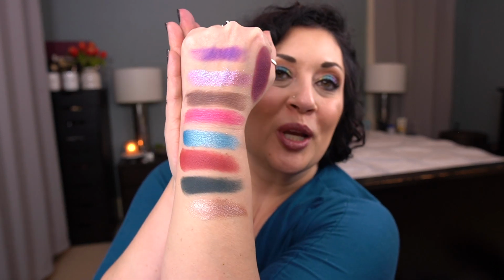Now, I will say I do have a couple of shades similar to this in my Pan That palettes because I'm working on so many. But I think I can still get some use on this. It's beautiful. So those are the 1, 2, 3, 4, 5, 6, 7, 8 shadows I am working on.